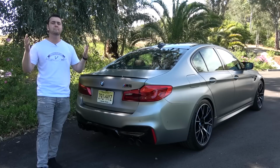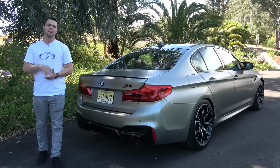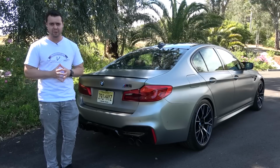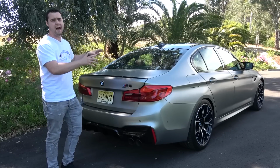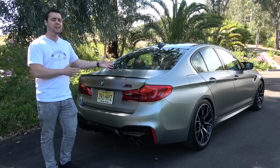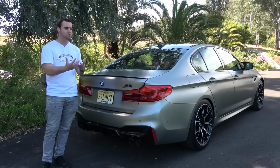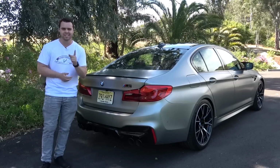Now, one of my main complaints with the M5 when I first drove it was the sound. It felt muted and soft compared to the E63, but thankfully, a retuned sports exhaust has completely fixed that on the M5 competition. It sounds absolutely wonderful. Now, in the cabin, it's a bit synthetic, but not in a bad way. In this angry, robotic, throaty V8 way, I absolutely love it. Just listen to this.